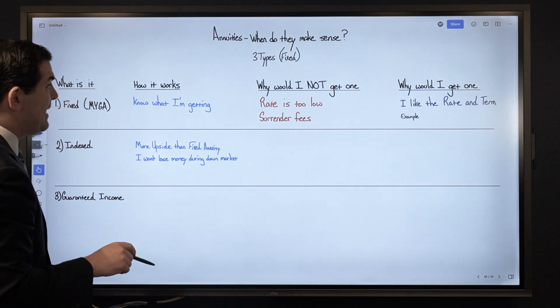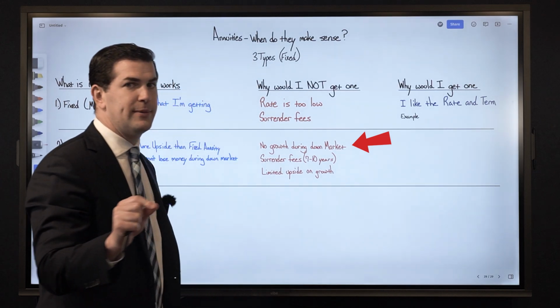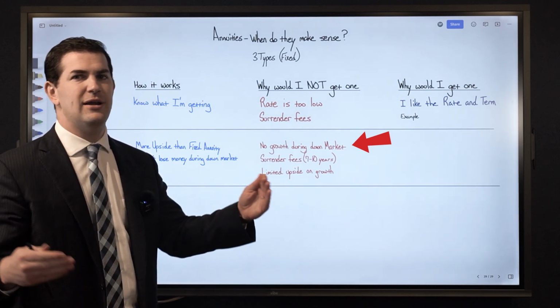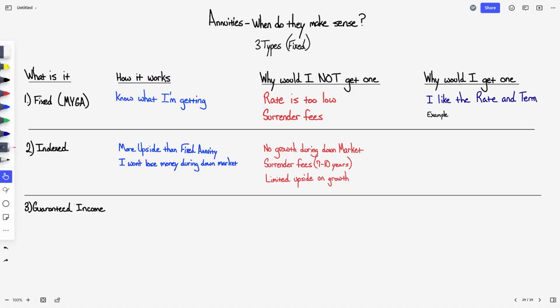Now, why would I not get one? Well, number one, I don't get any growth during a down market or a small minimum guarantee. Some people don't like the idea of that, the idea of their money just being flat one year. They say, nah, that's not for me. That's okay, as long as we have the awareness up front. That might be one reason someone might not get one.